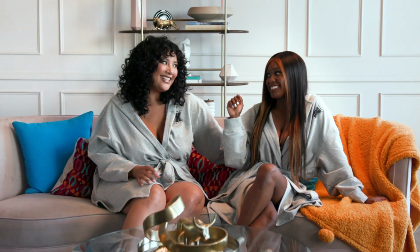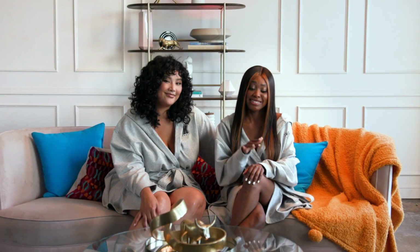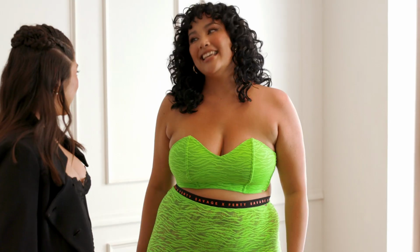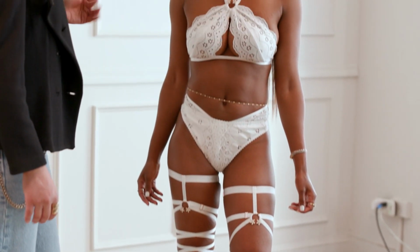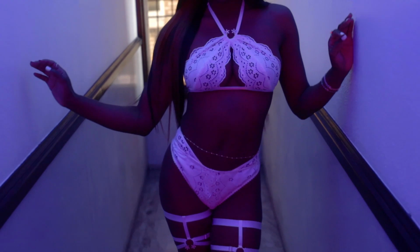We killed that. We styled this Savage and learned how to make these layers slay. My favorite piece from the All Over Me collection was the lime bustier. I could wear that on any occasion. My favorite look from today was the Bombshell Broderie. I felt confident. I felt like I wanted to just walk outside and strut my stuff down the street. I love, love, love that look.